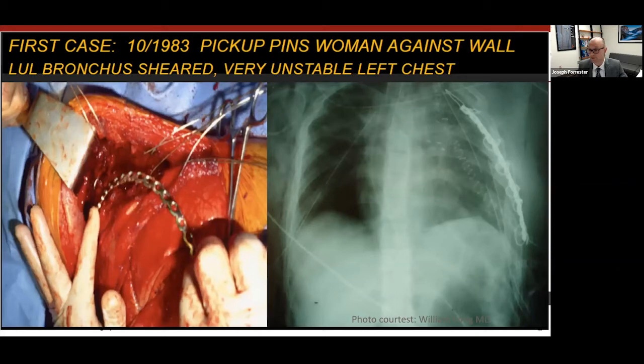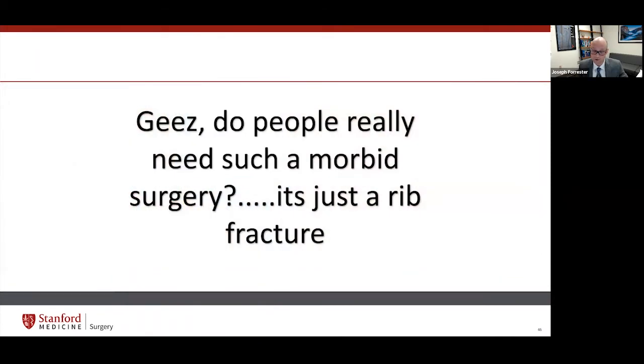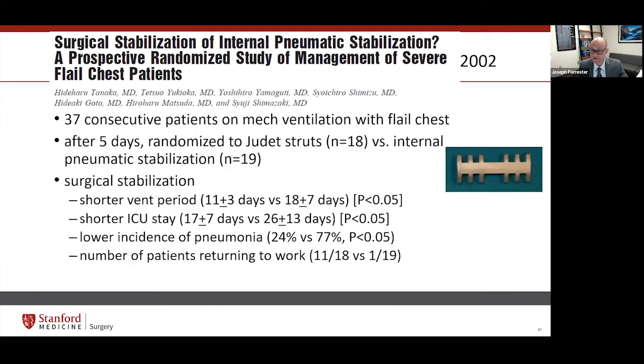The implanted hardware was also thick, up to about 4 millimeters in depth, made of stainless steel, and clearly not designed for frequent movement. They were also quite heavy, palpable in thin patients, and too restrictive for torso bending. And did I mention that these were big operations? In prior eras, SSRF was a big undertaking with little thought given to preservation of musculature, which left people wondering, geez, do people really need such big operations for rib fracture? It is just a rib fracture after all. And the answer is yes, people did need surgery, but the surgical techniques needed to improve to minimize morbidity.